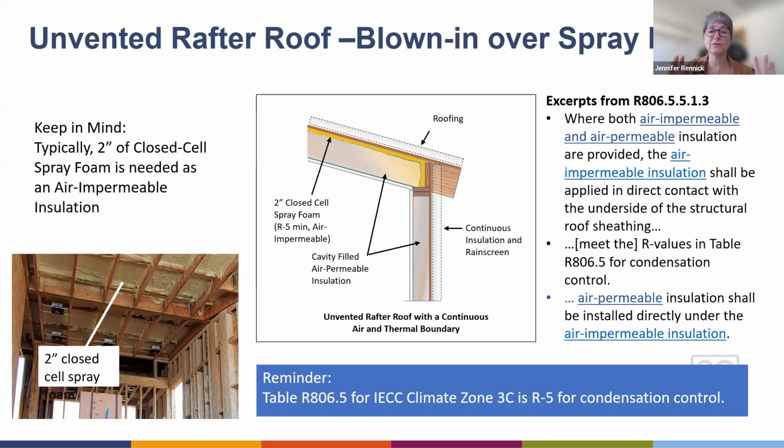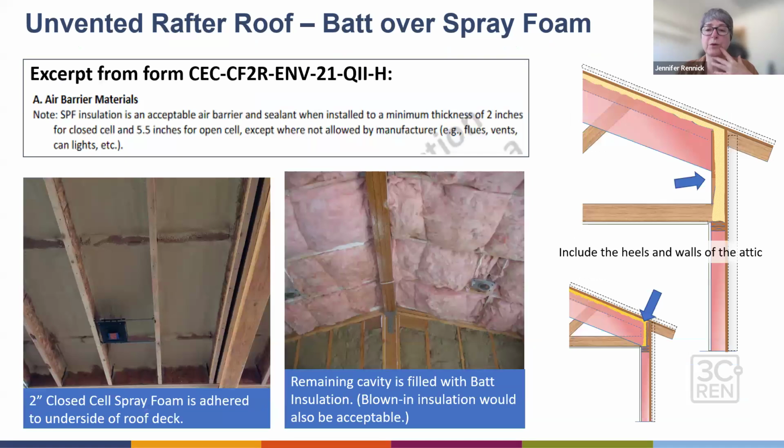So these are kind of notes for you just to see, okay, here's what you're reading, and then visually, this is what your detail could look like. And then if you do choose to do an assembly with all air permeable insulation, like all fiberglass or all rock wool or all blown-in cellulose, no foam anywhere, then you're going to have a detailing where you detail for vapor ports, which we're not going to go into for this project.